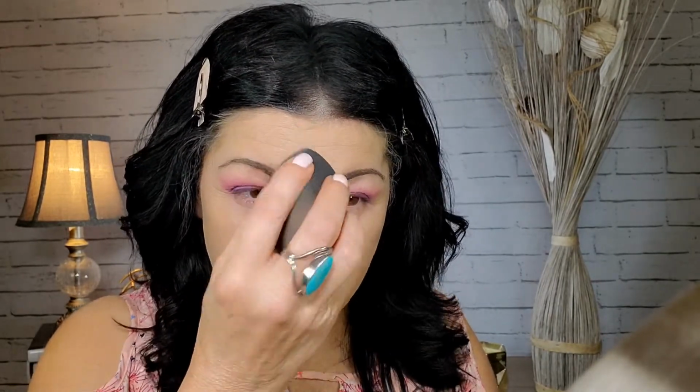I'm going to use the Rimmel Stay Matte Powder just through my T-zone. The reason why I like using Rimmel products in the summertime is a lot of their stuff is waterproof. So it helps with perspiration and keeping stuff in place. I'm going to put this in the T-zone. That helped the situation just a touch.